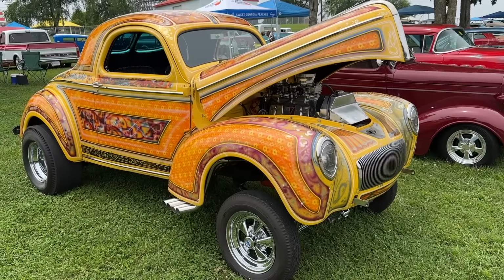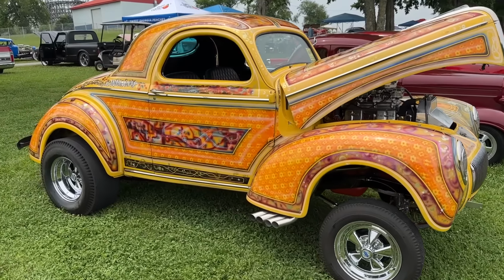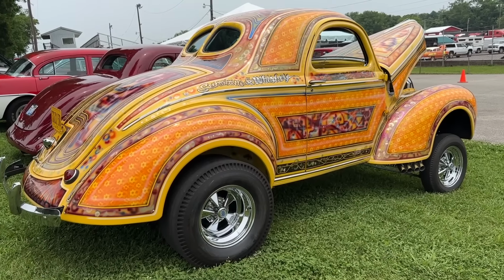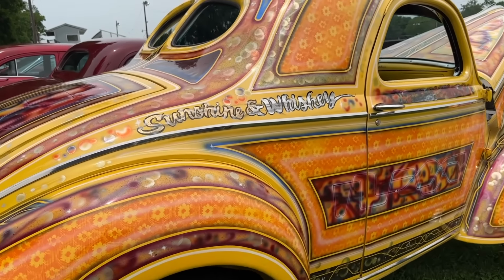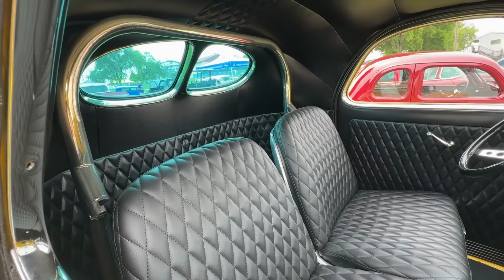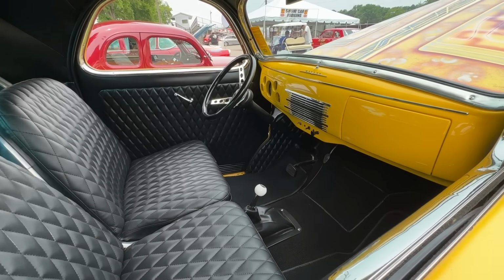Here's another Willys gasser, this time a little bit crazier on the paint. This thing has every trick in the book. It's got lace, it's got airbrush work, it's got everything you can think of, and it's got a wild stance with Kragar wheels, pie crust slicks, some headers hanging out underneath the front fenders, a really good combination of parts here. Even if you don't love the paint job, this is an iconic psychedelic gasser from the 60s and 70s.